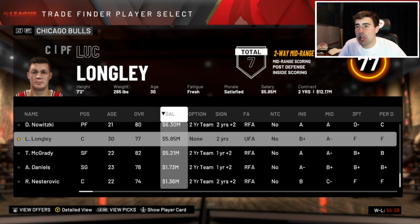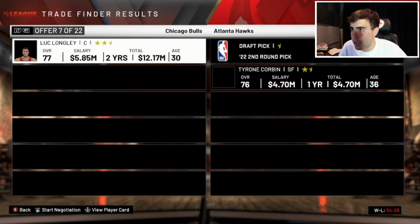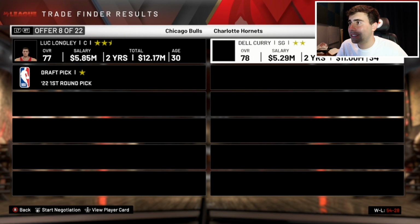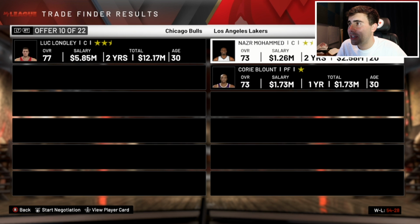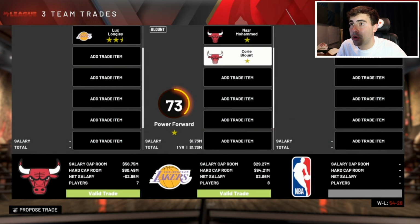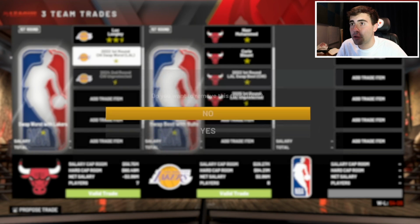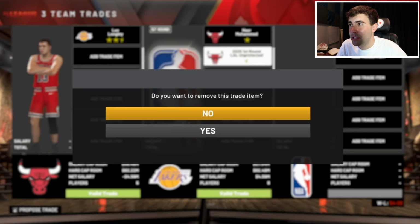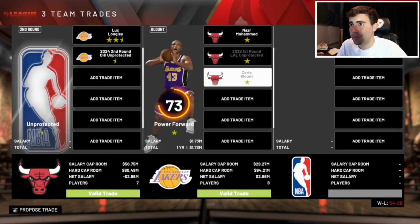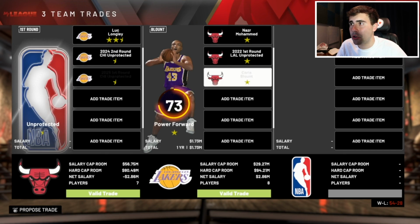So, Luke Longley, I'm going to trade him. It's going to be very risky, but I'm trying to trade him. Chris Mullin, 35-year-old Chris Mullin, Nazir Muhammad and Corey Blount. At least it's players that can maybe play for us. So, I'm going to accept this trade. Can I also get your first instead of Corey Blount, maybe? You want to swap firsts and you'll give me Blount? Fine, we'll do that.